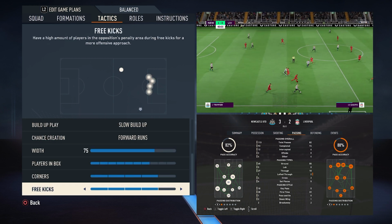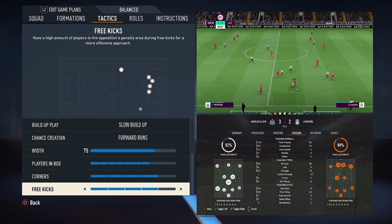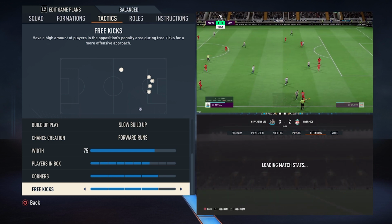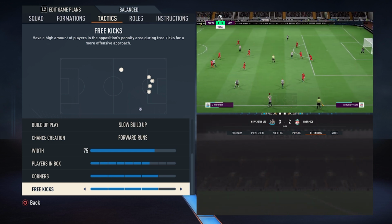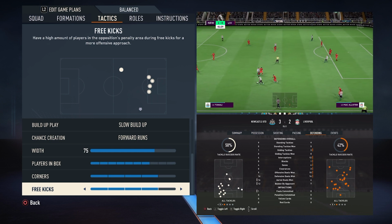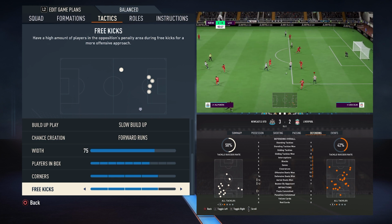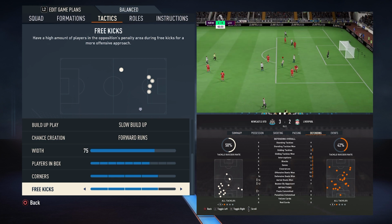With corners and free kicks both set to 4, Newcastle maintains a balanced approach, ensuring defensive stability while still posing an offensive threat during set-piece situations. In summary, Newcastle United's 4-3-3 tactics under Eddie Howe focus on a relentless pressing game while incorporating calculated possession-based build-up and dynamic attacking strategies.